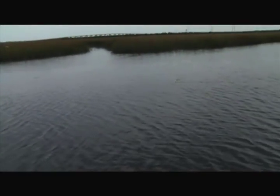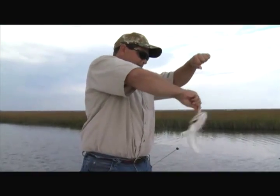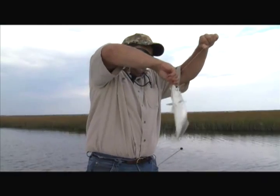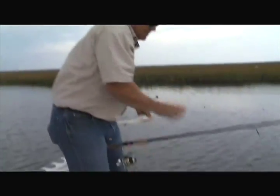Woo, we came back to the first spot we fished. Fishing got slow on the last spot. We didn't catch one for 10 minutes, so we came back to this first spot. And about the third or fourth cast, there he is, another trout. And I think it's another keeper. It'll be close, isn't it? Long and skinny. I don't want to hurt you.